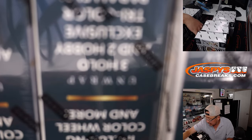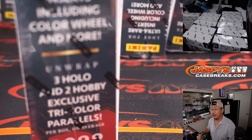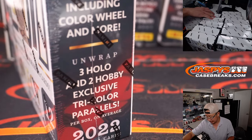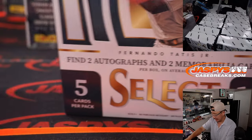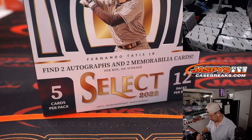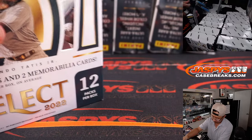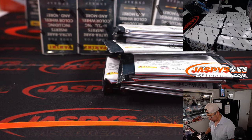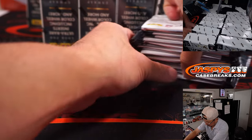So there's six boxes back there, six boxes right over here. And we're looking for all sorts of fun parallels, including that ultra rare color wheel. I don't think it falls exactly one per case, but hopefully we'll see one in this case among other nice hits. Looking for two autographs, two memorabilia cards per box on average. Camera at a good angle here. So thanks everyone for making this happen. Appreciate it. And away we go.